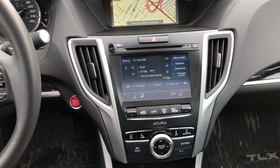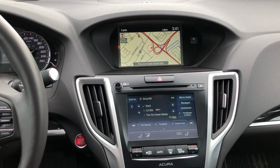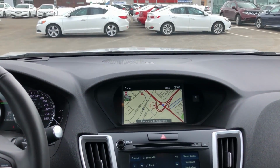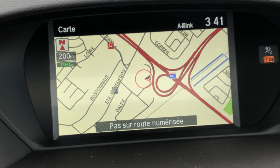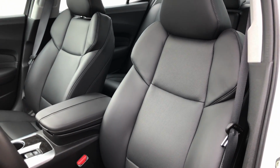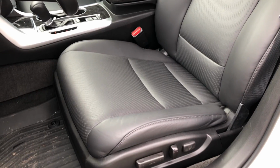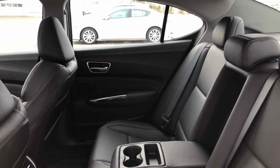The ELS Studio Premium sound system is unique to the TLX and features 10 speakers with a subwoofer. As mentioned, the navigation system does feel dated, but is consistent with the other premium systems like the one we featured in the Infiniti QX60 earlier this year. The seating is a little bit more sporty, with slightly less legroom in the back. The perforated Milano leather seating also feels more premium than what's found on the Accord, and provides a good seating position for the driver.